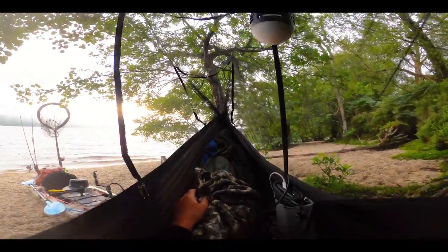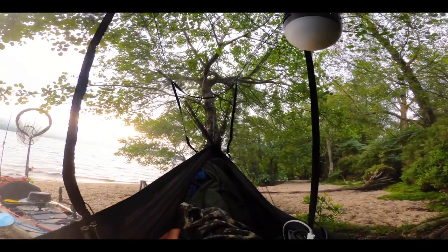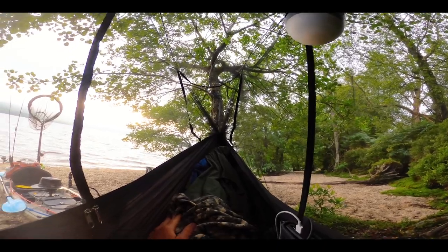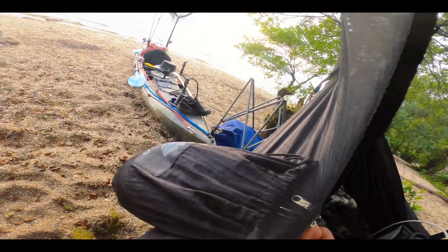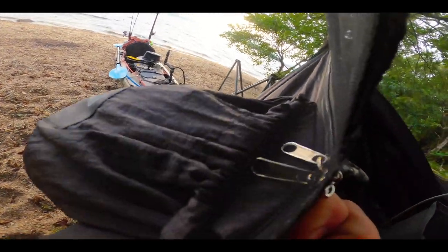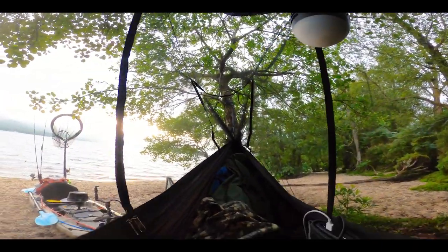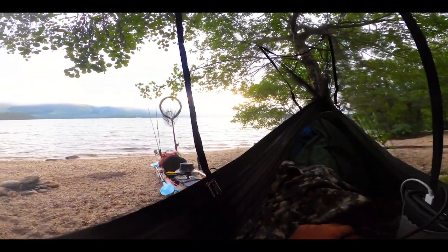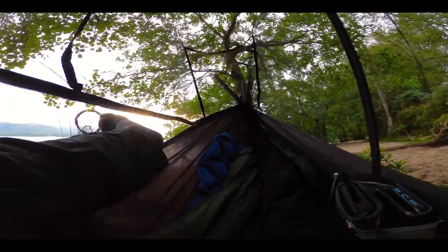So easy to set up as well. Literally just some straps around a tree, and then literally carabiners on, and then this little pocket here on the side, literally the whole thing fits into that pocket, which is sewn on and part of the whole design. So easy to set up. But yeah, that is a cool view to wake up to. Time to get up.